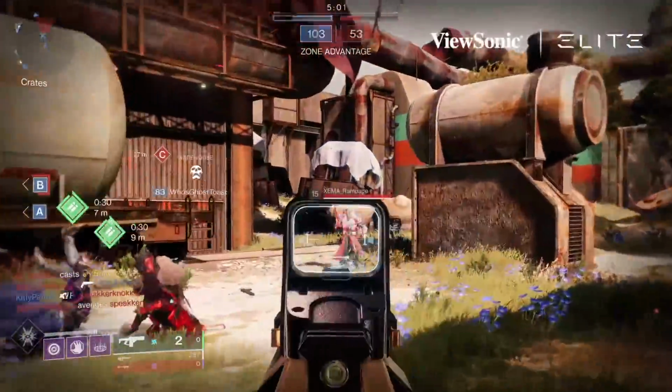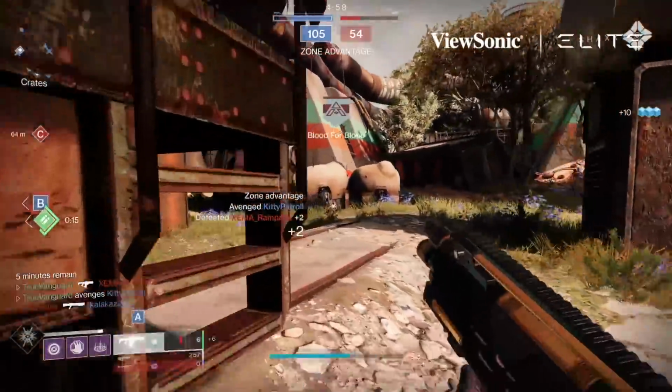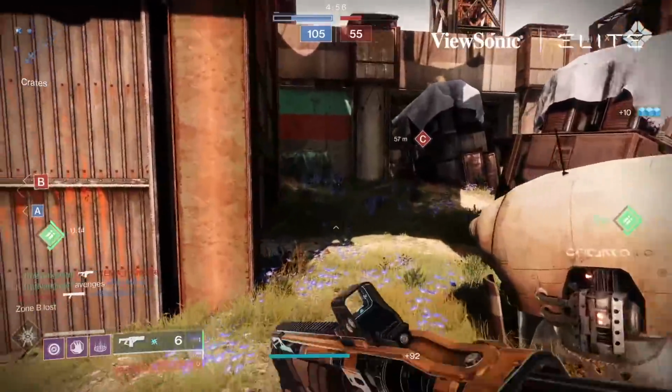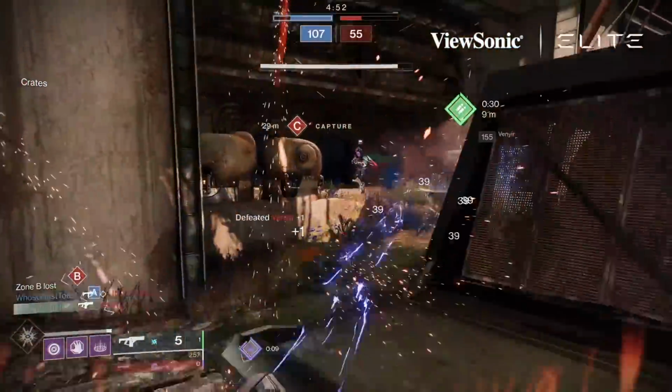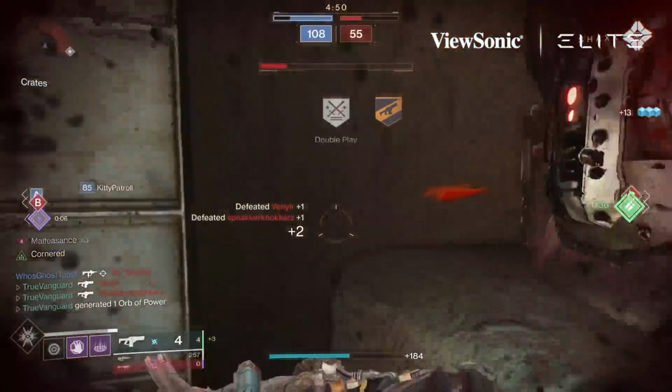Also, as I mentioned earlier, expect some grenade launchers. I hate them. I seriously hate playing against grenade launchers. Wither Horde makes my blood boil. Truth Teller makes me want to swear. Ignition Code can eat a turd for all I care.